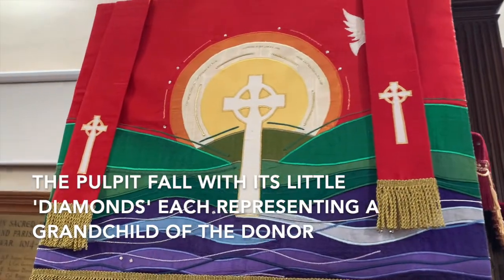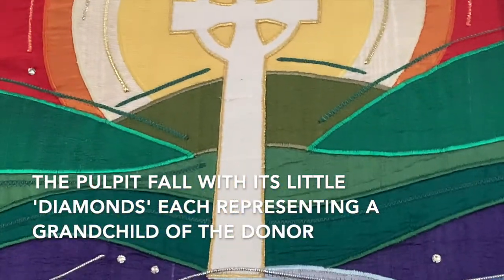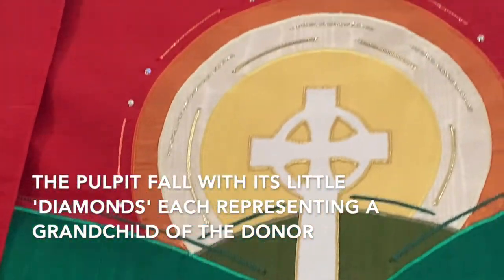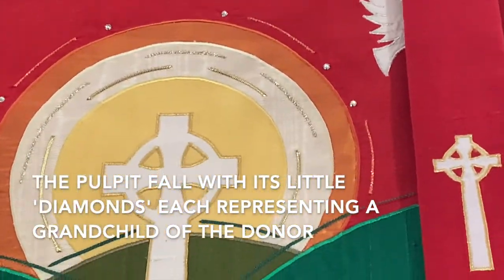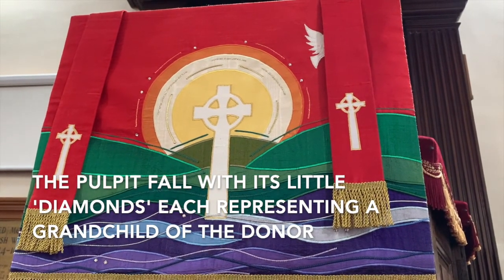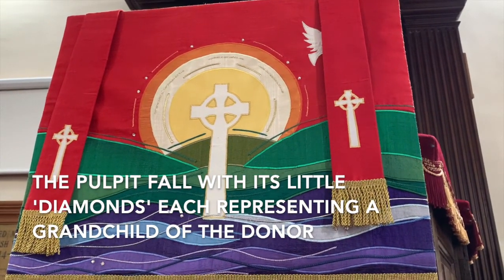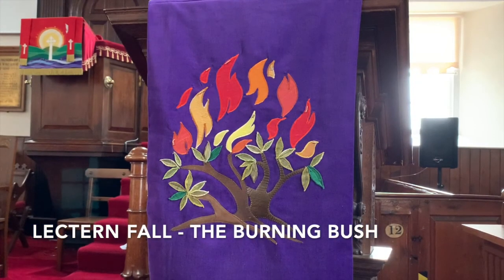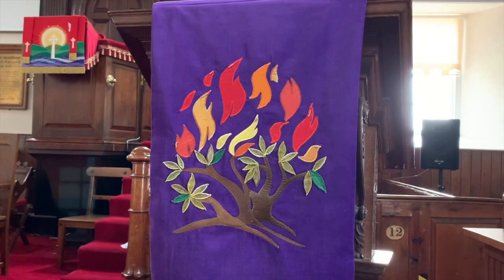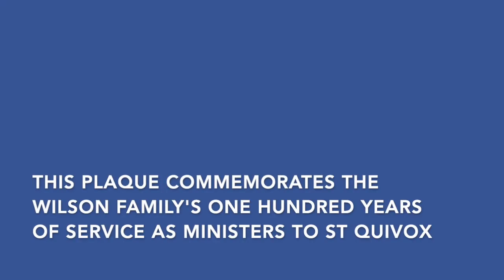The pulpit fall here was gifted by one of the members of the church, and rather lovely. It has on it some diamonds. You can see them here. And a few round the cross. And each of these diamonds represents one of the lady's grandchildren. The lectern fall here was made by members of the church, and it represents the burning bush.